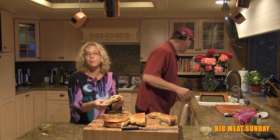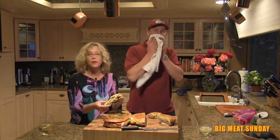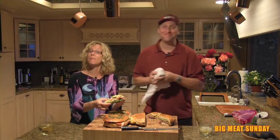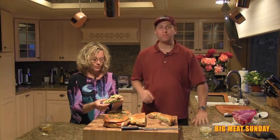I guess you don't really need a panini grill, period. If you have a grill, and a heavy pan, that's all you need.